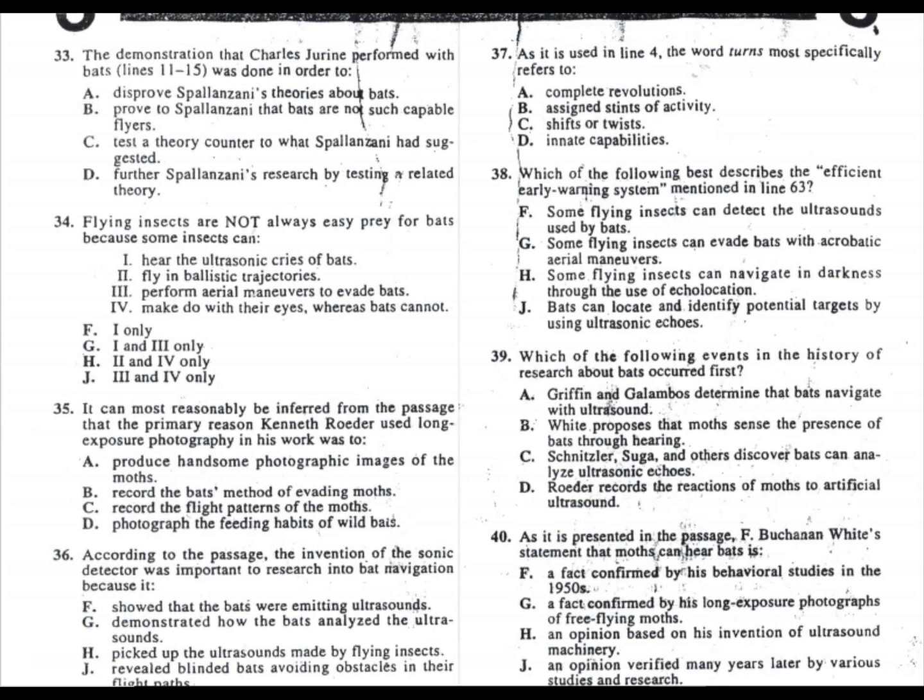Problem number 39, it looks like this is one of our radioactive problems. Creepy code, bad Wi-Fi. If you got this problem wrong, you're going to go ahead and just subgenus map here. Subgenus map means underline your first word in the answer choice: Griffin, White, Schnitzler, and Rotor. Which one happened first? Kids, make sure that you recognize that the creepy code is something. Just make sure that you kids are working with the material correctly and watching the video. So please write it down. Creepy code equals bad Wi-Fi. Write it down. All right, continuing on with problem number 39.